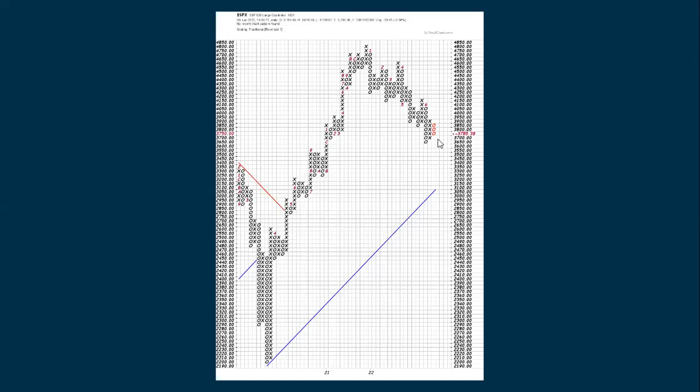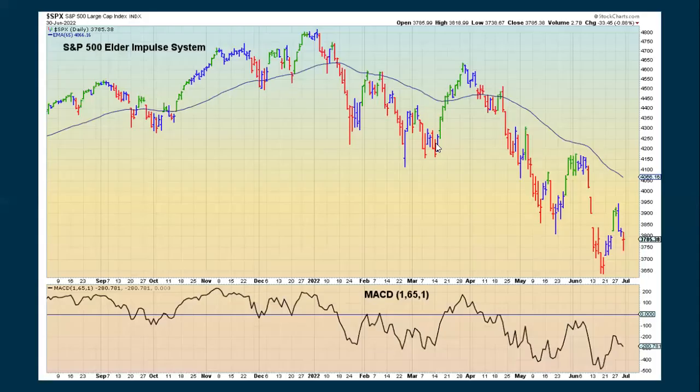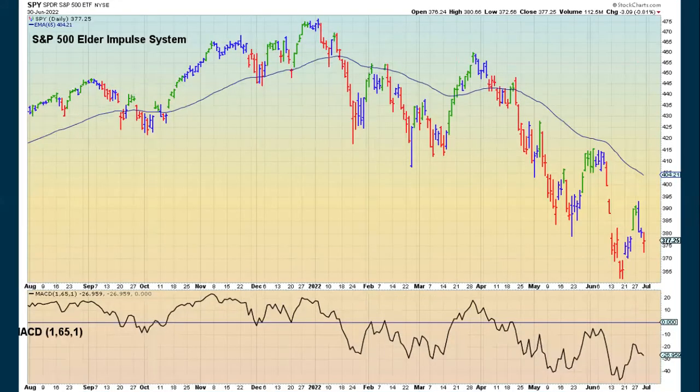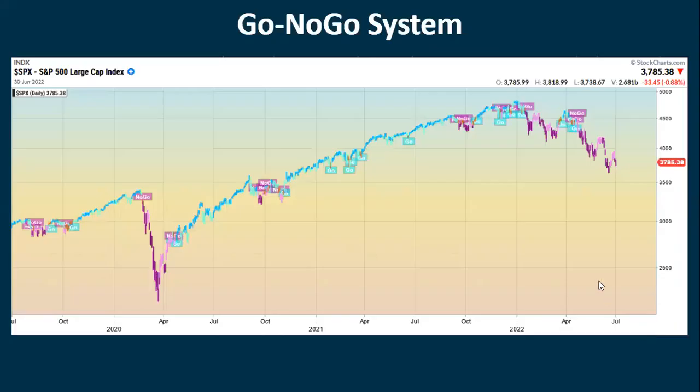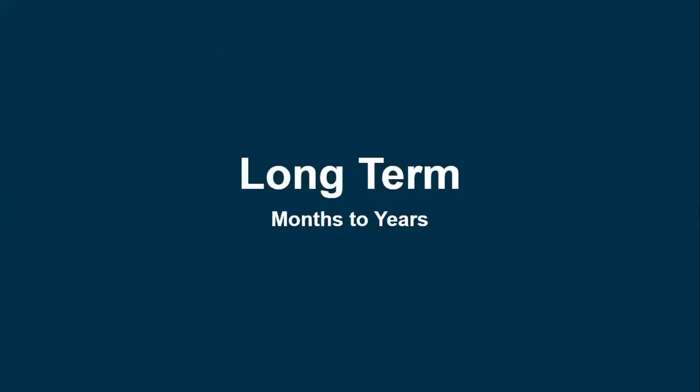The point and figure chart is turning more negative, and that positive signal that we saw before is gone now. We don't have a new signal, but we have 3 new zeros being plotted on this chart. The Elder for the S&P has switched to negative, as has the SPY. The SAR is still hanging in there positive with the dots underneath. And we're back to more of a deep purple now with the go, no-go system. So that's more decidedly negative.